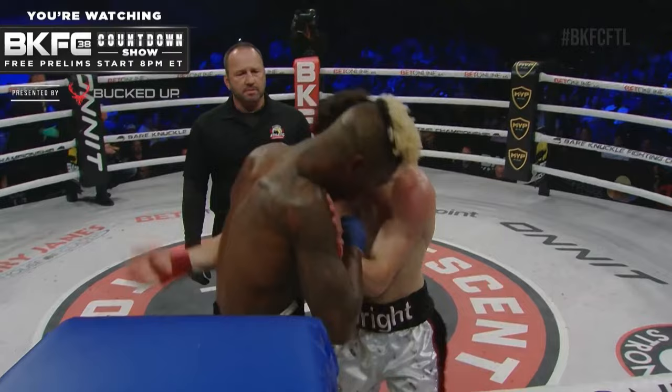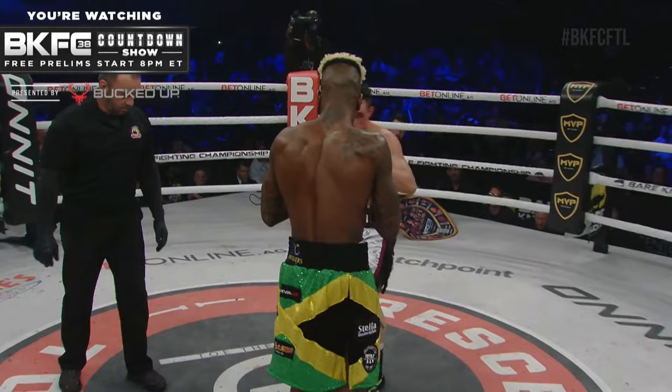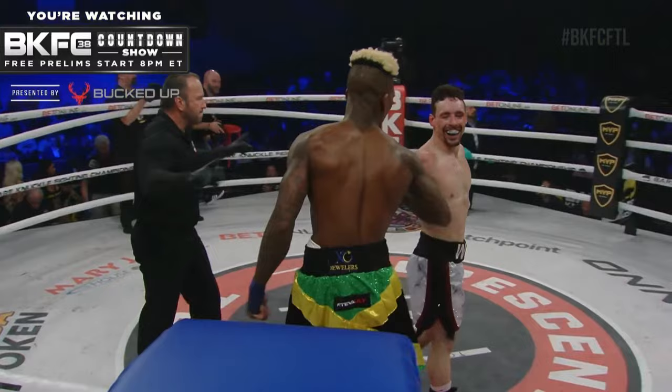Underhook by Wright. Again, he has 9 fights of pro MMA experience. Davis has never trained, let alone fought MMA. Look for that in the clinch. The bell. Smile on the face of both men. They are having a lot of fun. We move to round three.